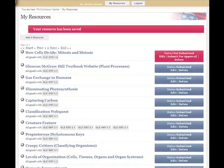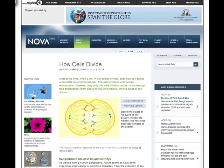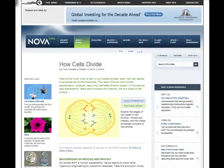By the way, your resources always show up underneath your site. So this is a great tool for us. You find all these wonderful links and all these wonderful activities, and you can just click on your resources and find them, and it links you directly back to it. So if you'll see that site I just added, I click on that, and boom, here I am at the Nova site where I can launch that interactive right in front of my classroom and show it on the big screen.